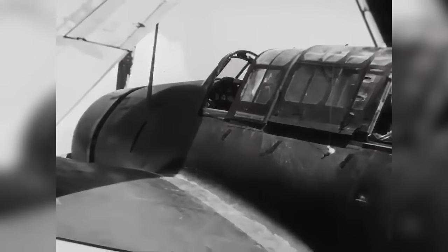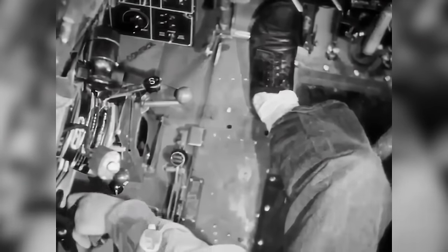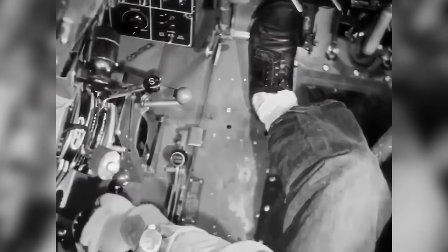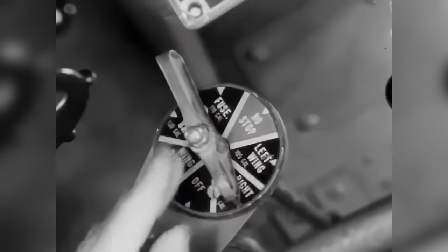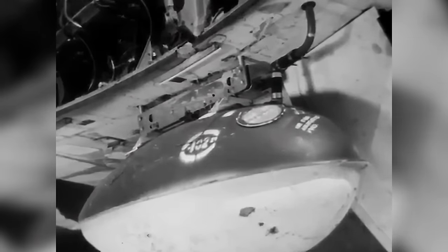with strengthened internal framework. For normal operations, a fuel capacity of 320 gallons may be carried in the three tanks, all of which meet requirements for all maneuvers. 110 gallons in the fuselage and 105 in each of the wings. An auxiliary droppable bomb bay tank of 130 gallons capacity can be carried for long scouting missions. And in addition, two 58-gallon droppable tanks can be hung from the wing bomb racks.